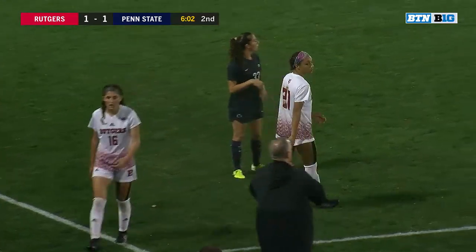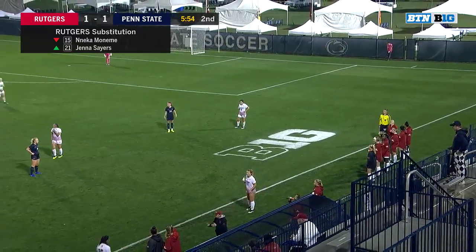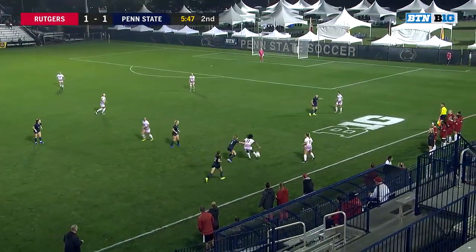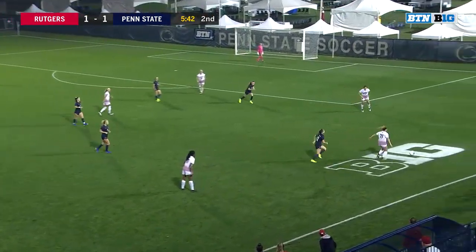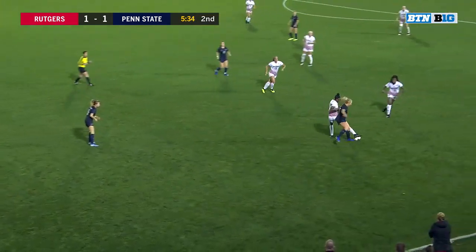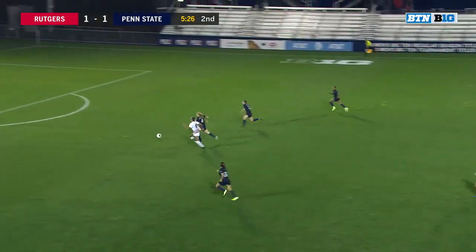Rutgers substitution number 21. Rutgers, Jenna Sayers going to come back in. Mona May going to come out. Check that because it looked like Arnov came out. High press from Schlegel, but yeah, Monime stayed in, so it's Arnov that went out. Amira Ali, here's a good little touch.